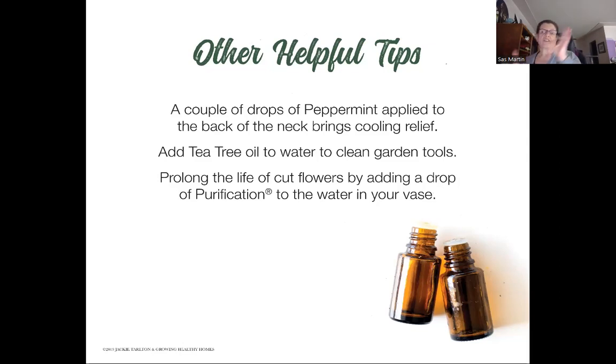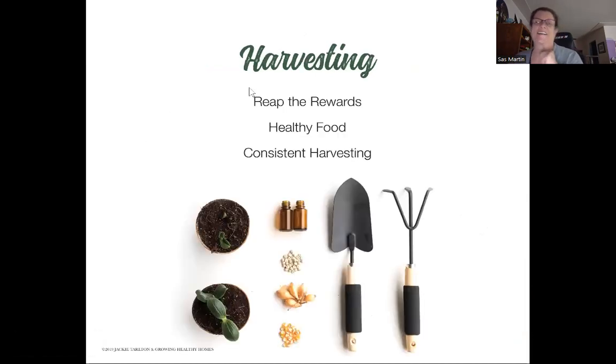Oh my gosh, I just thought of a good thing. What if we got the florist to carry purification oil from us to send out with all of their flowers? I wonder if they would go for that. I'll have to check that out, Pam and Molly.